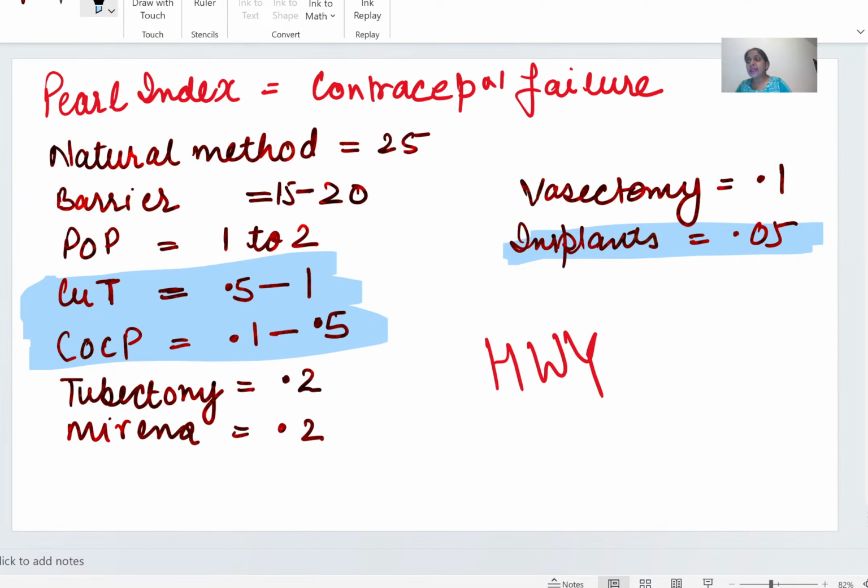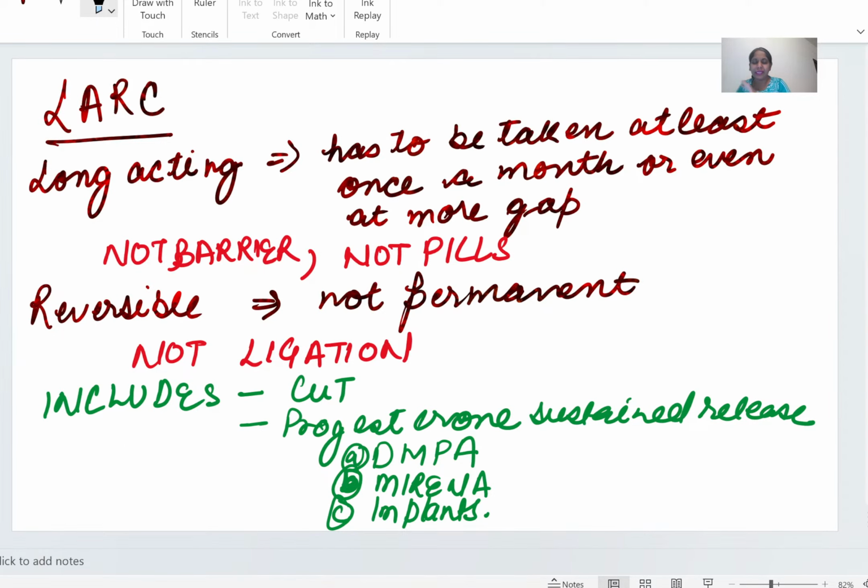Is it okay? Let us see what are LARC. Many times the question has been repeated, but it has not come in NEET FMG. It has come in NEET PG, twice in NEET PG. So this time there is a much greater chance that this question will come for you.